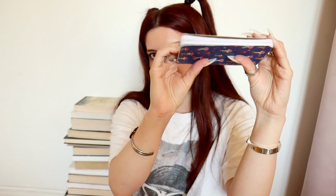I have 3 of these little mushroom journals. I got these in England as well at Waterstones, and it comes in green, blue, and black. So this is the one I just carry with me everywhere. Because it's so small, it can fit in my little pouch when I'm serving. It can come in my purses.